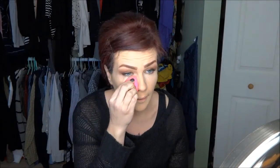And you really don't even need to set this foundation because it does dry matte. However, I have found that if I just put any kind of powder over it, whether it's translucent powder or a colored powder or whatever, it does stay a little bit longer. The wear lasts a little bit longer, so just go in with that.